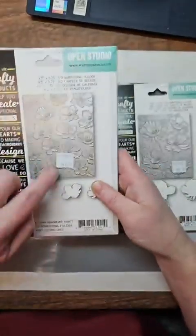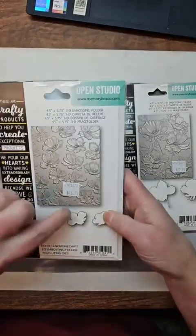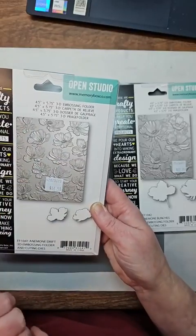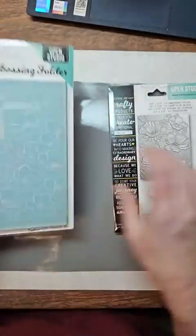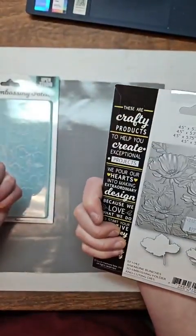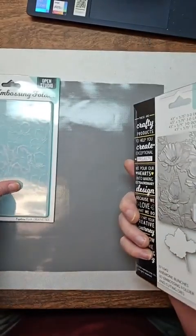Ooh, and will you grab the sample card that had this embossing folder on it? This one is going to be more of an all over pattern, but it has two smaller dies that will cut a couple of those flowers out. So you can get incredible 3D dimension. This one with the bigger dies is $22.99, and that one is called Anemone Bunches.